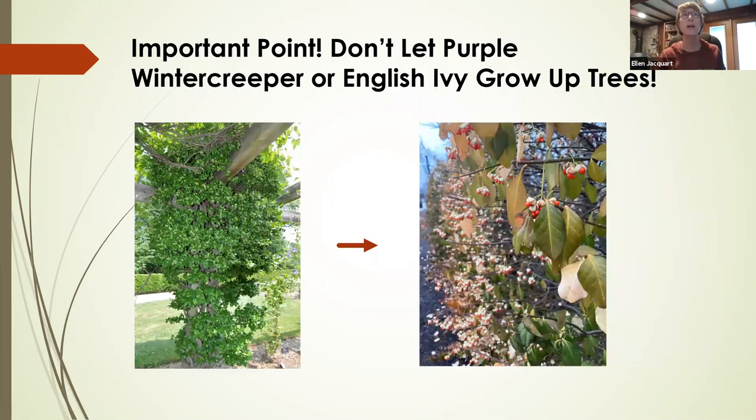Okay. Now, I want to beat on this point just a little bit more. I want to make clear that for both the purple wintercreeper and English ivy, the number one concern is don't let them grow up trees. This is a very common look in the Bloomington area. Many of us know the tree seems to have a green jacket all winter, right? And what that jacket also has, because these are vertical stems, are these fruits. And the birds come in the winter and eat those fruits, then fly away and start populations elsewhere.